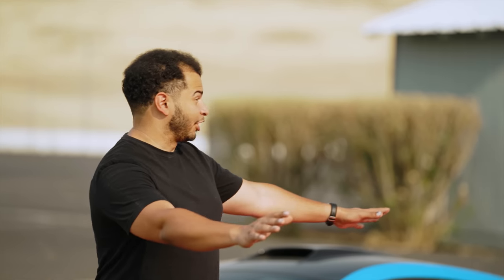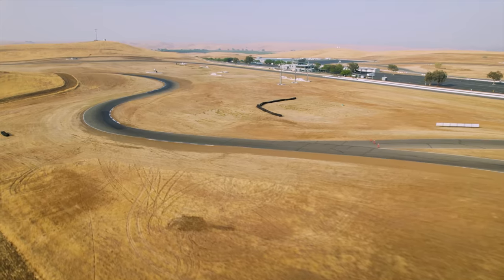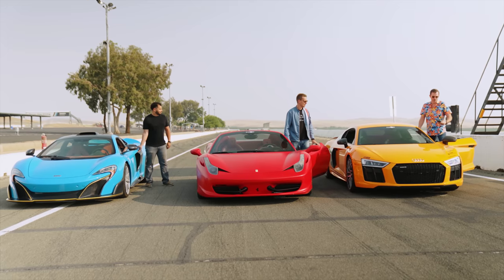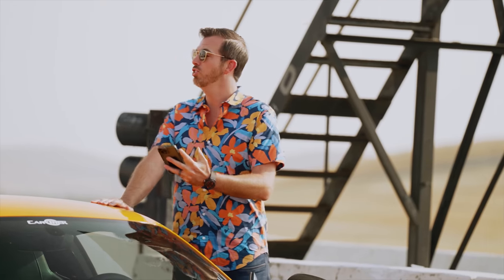Okay. We are at Thunderhill Raceway. It's a track, a big track, and I have a track car. So I'm going to drive on the track. Oh, hold on. I'm getting a vibration. Oh, a text from AutoTempest.